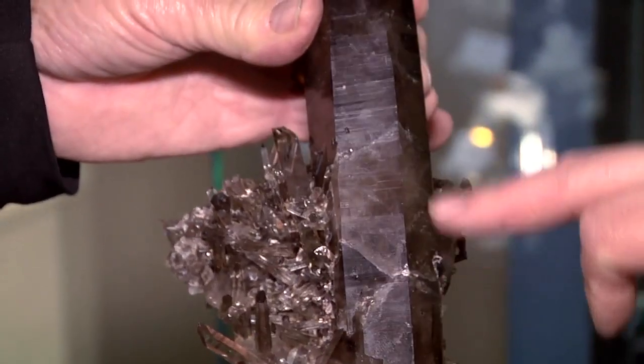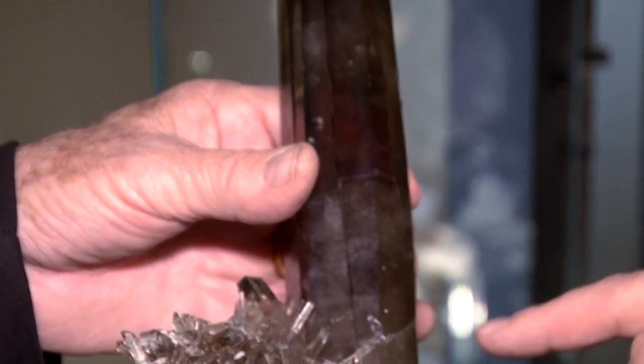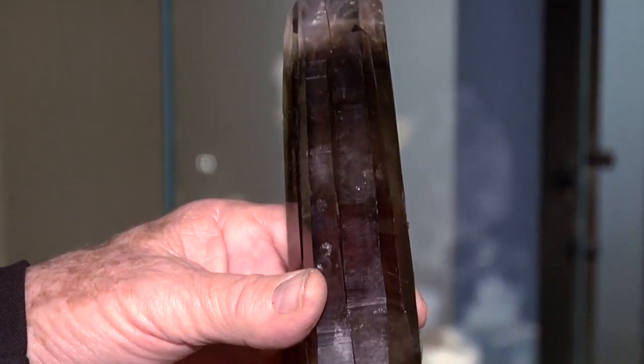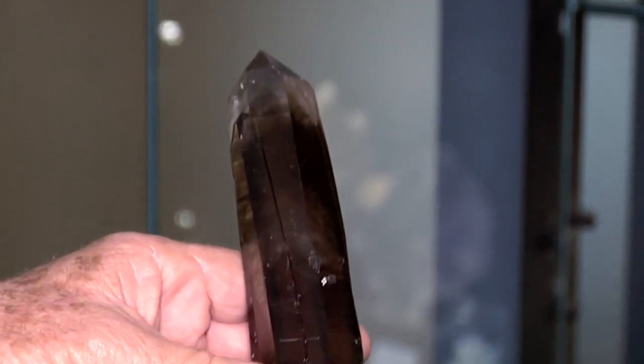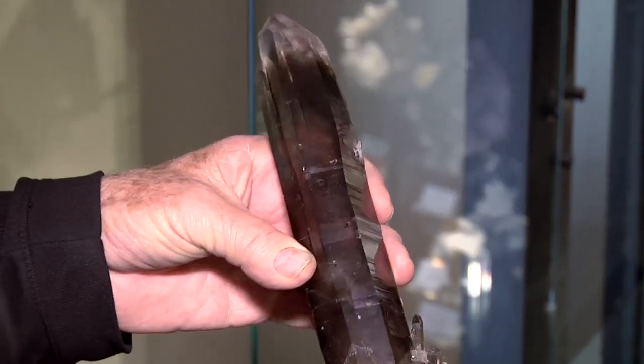These are no repairs. That's not repair, it's just a cloudiness in there. Yes, I looked at it under the microscope, and it was totally unrepaired.